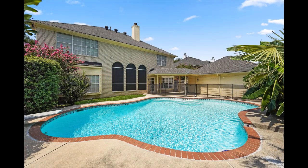The home's backyard with a huge pool is the real showstopper and is the perfect hangout area all year long.